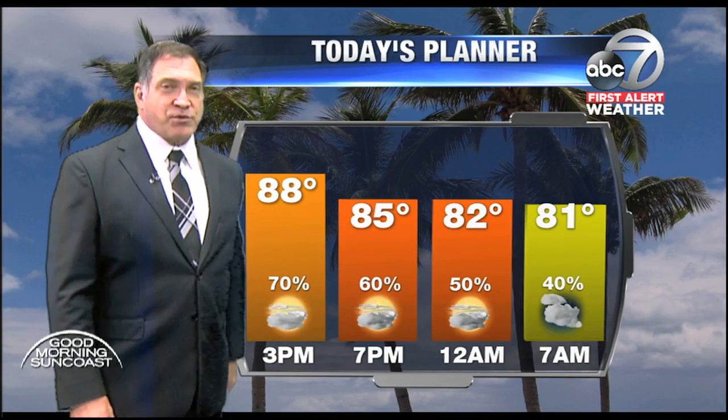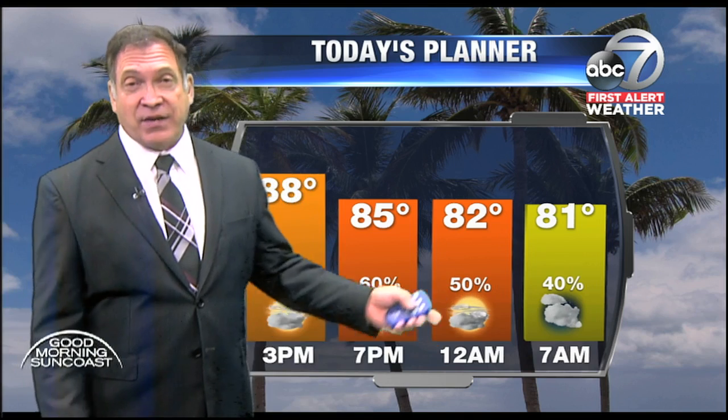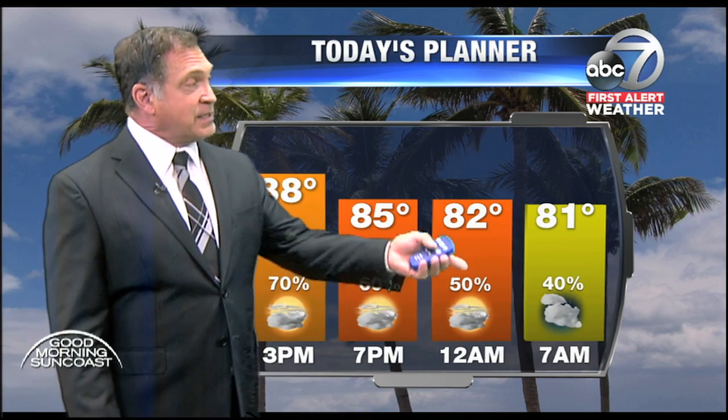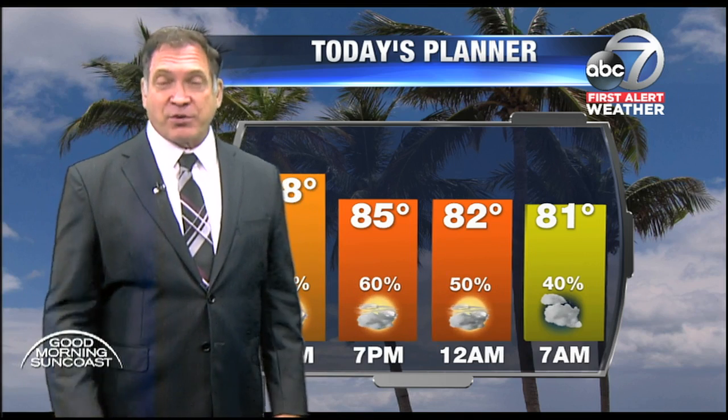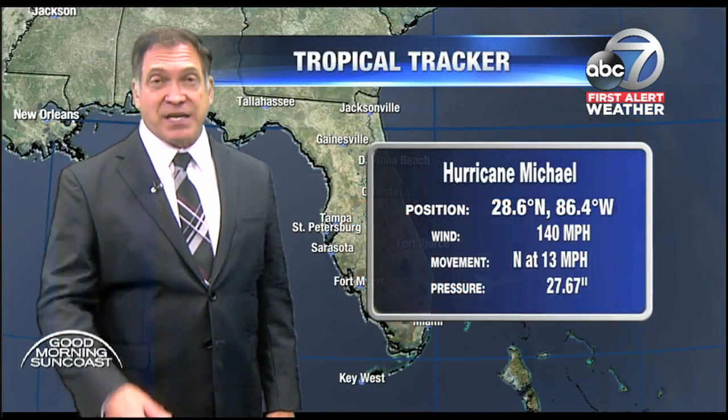70% chance of those storms around this morning into the afternoon, and then we'll watch them trend down a little bit, but they'll still be with us through the evening hours at about 50% until we get to tomorrow morning at about 40%. I think tomorrow we'll start to really clear out just a little bit, even get some peeks at the sun.